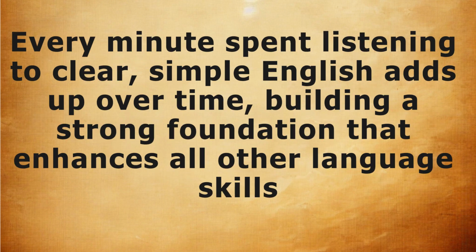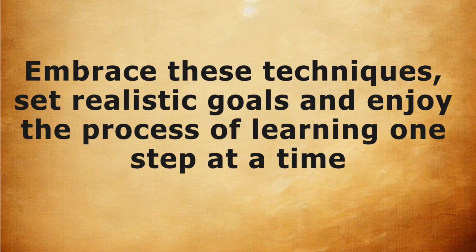Every minute spent listening to clear, simple English adds up over time, building a strong foundation that enhances all other language skills. Embrace these techniques, set realistic goals, and enjoy the process of learning one step at a time.